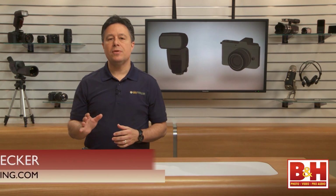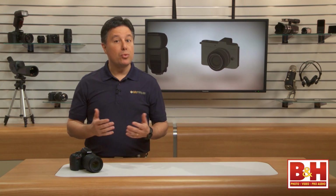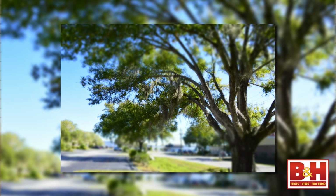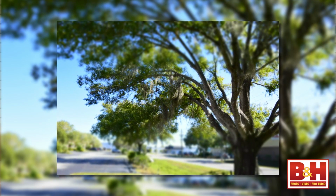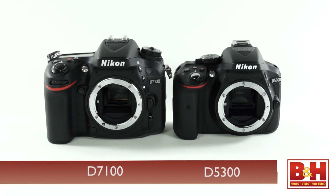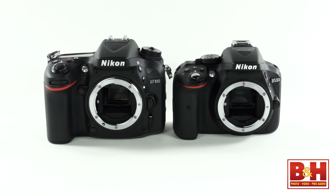Today I've got a camera with a feature set that's targeted at consumers, but one that delivers pro-quality images, and I don't say that lightly. The images that come from this camera are on par with the best images ever to come from an APS-C size Nikon sensor. I'm referring to this camera's big brother, the D7100. The images this camera can capture are every bit as good. To get better images, you have to move up to a full-frame sensor.